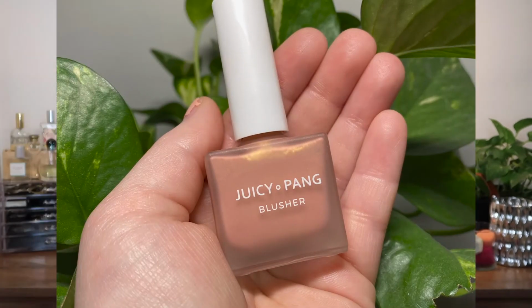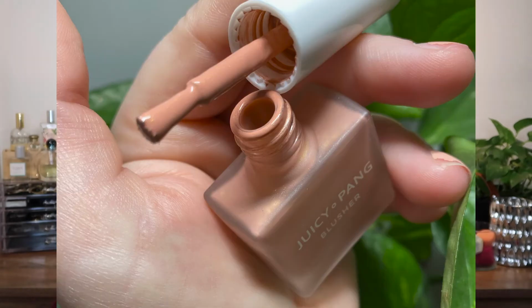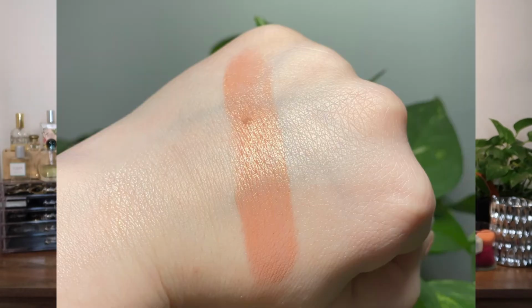And then the fifth one here, it is affordable, but you have to buy it online, and I really do love this formula. It is the Juicy Peng Blusher. This is the shade Guava, PK03. I bought this off Yes Style. I know you can buy it other places. I will link some places below where you can find it. But sometimes it'll say the shade name like Guava, and sometimes it will just have the code, which is PK03. So I want to give those both to you.